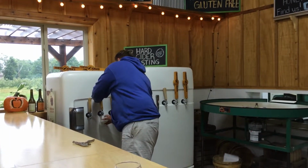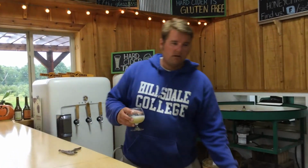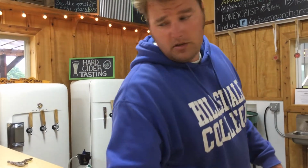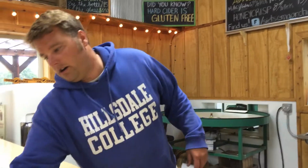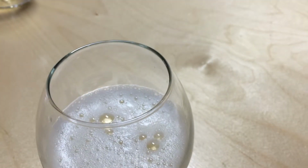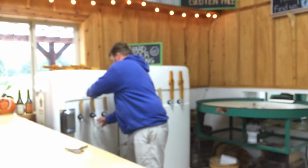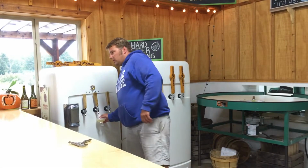This next one is going to be my bourbon barrel aged one. So it's not too boozy. You'll pick up a little bit of it. There's a lot of ciders out there that are pretty boozy. I don't like to do that with the cider. I use the bourbon barrels to complement the cider and not overtake it.